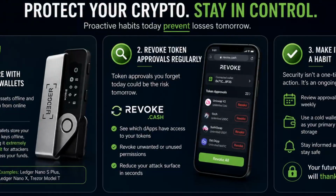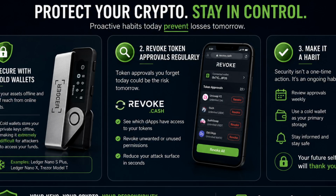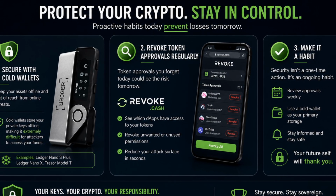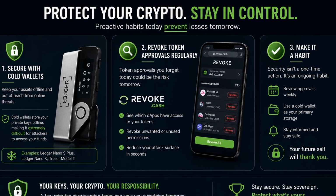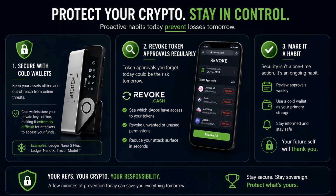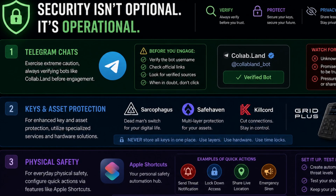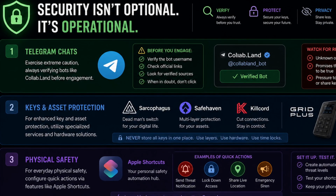Now let's move on to prevention, because it is the most effective way to protect your funds. You need to use cold wallets or hardware solutions such as Ledger. Regularly revoking approvals through Revoke.cash has already been mentioned, and it is one of the simplest and most effective habits. In Telegram chats, you need to be especially careful. Always check bots like collab.land before interacting with them.